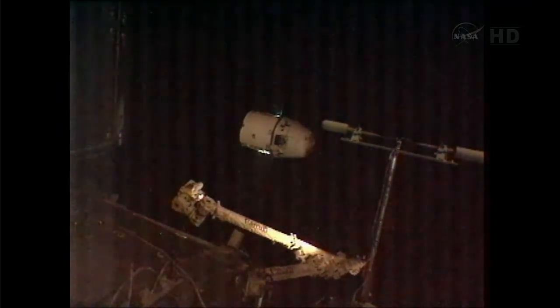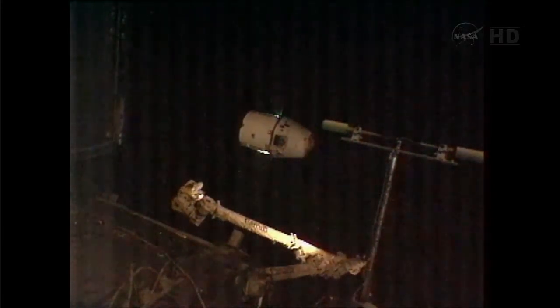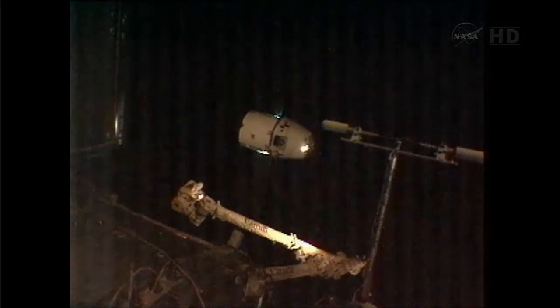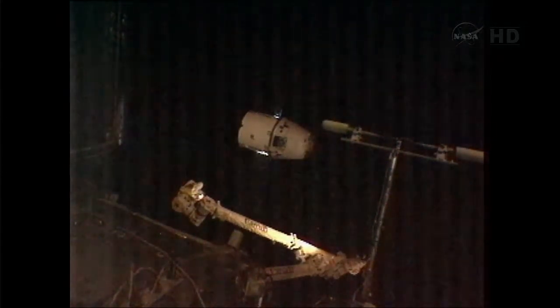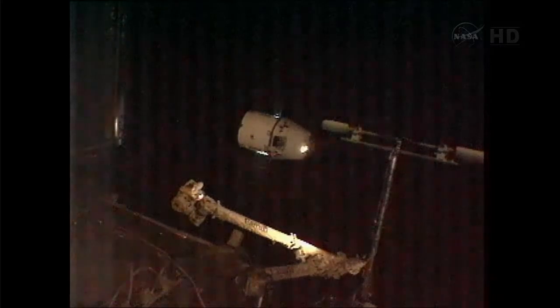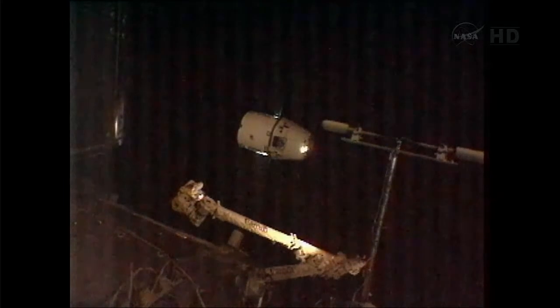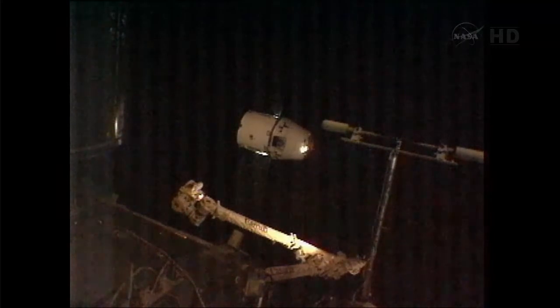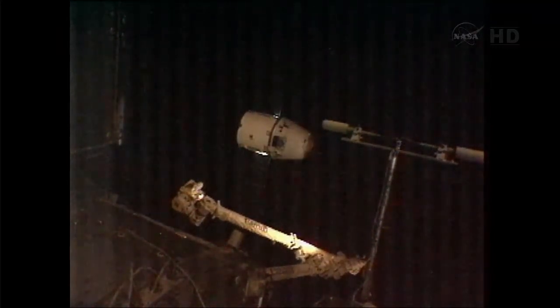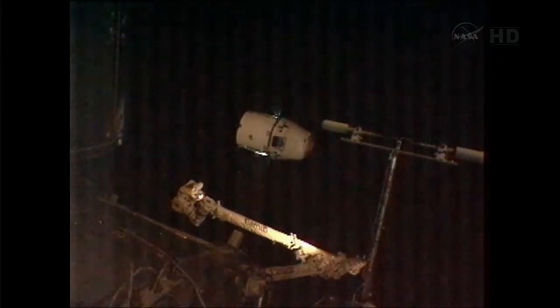Dragon is still clearly visible with lights from the International Space Station as it continues to close in on the complex itself. It is within 20 meters at this point in time, heading up to 10 meters. If you look closely from time to time, you'll see some flashes around the vehicle. Those are actually not Dragon's jets firing, even though we have seen those this morning. Those are thunderstorms above the Pacific Ocean as the two vehicles fly over nighttime above the Pacific. So keep your eyes open, and you may see some fairly dramatic video as this capture draws nearer.